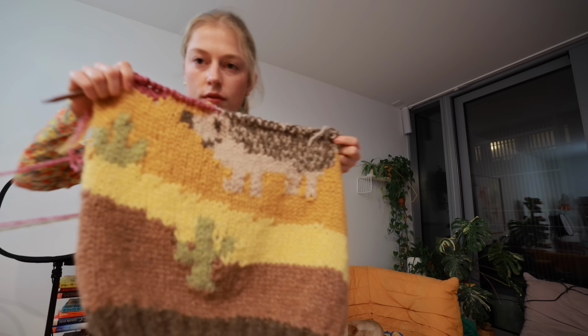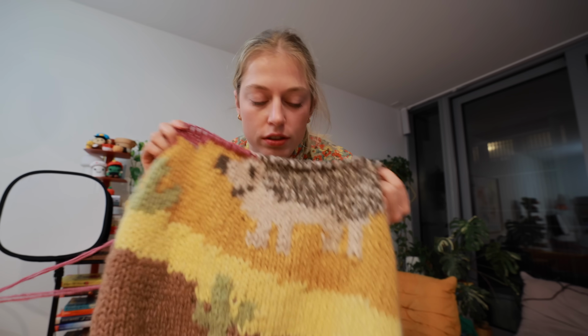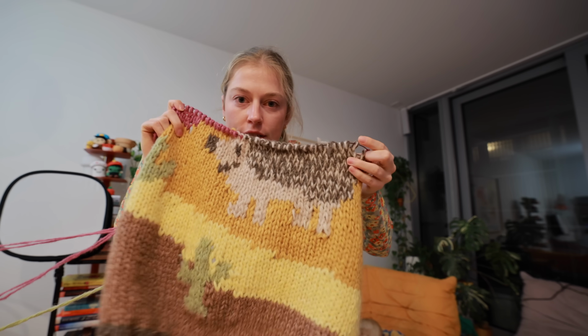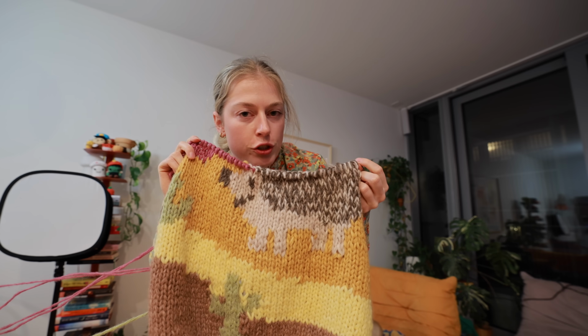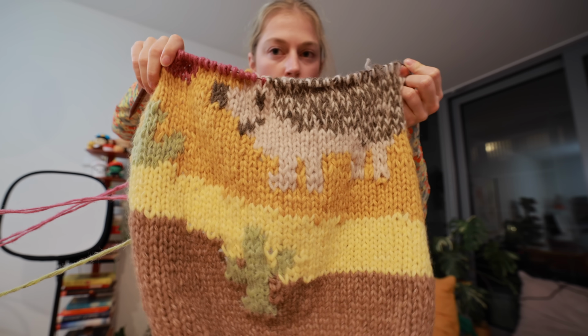It's 9:30. I did not finish it yet. I'll show you what I have. I don't know if this hedgehog looks ugly or not. He kind of looks cute, but he also kind of doesn't look like a hedgehog. So I'm just gonna keep going, hoping that eventually he will turn into a hedgehog. But so far, the desert theme's looking pretty good. If it doesn't look good, then that's gonna really suck. But I'm just tired. I'm gonna go to bed.